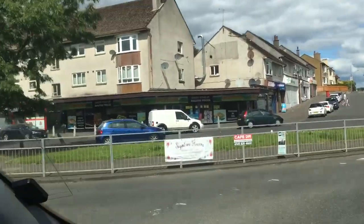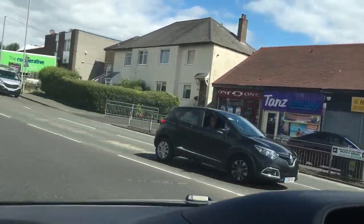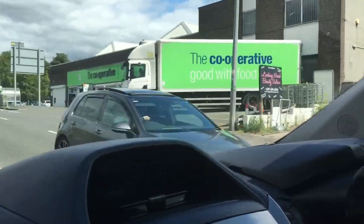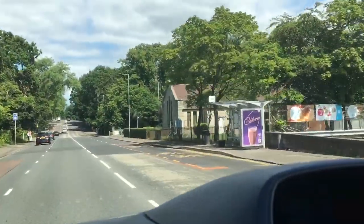There you go. Shops at Crawford Roundabout. They've not changed much. And Phyllis, you'll remember that. It used to be Cooper's Fine Fare in there. That's where I did my apprenticeship as a butcher. And there's the wee United Free Church.